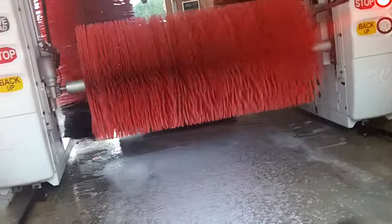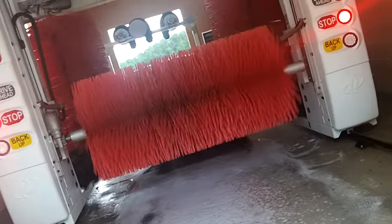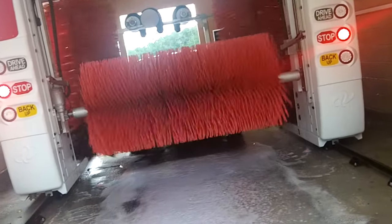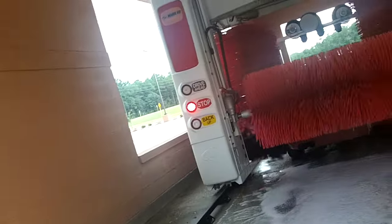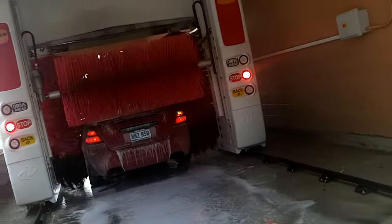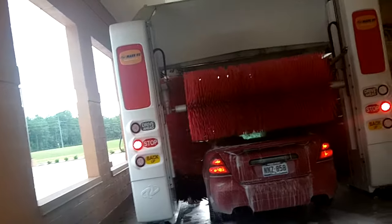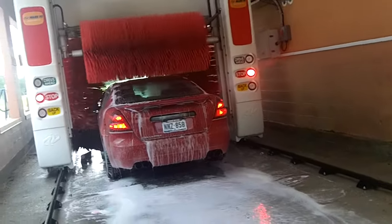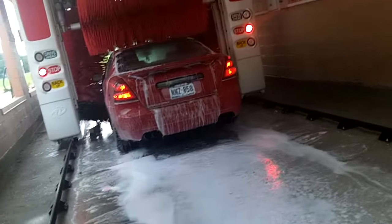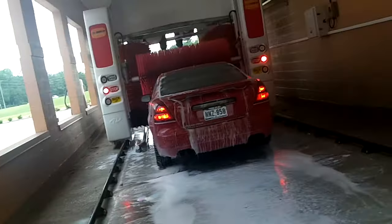German car wash. Oh. There's no wheel washer. Oh my God. Well, yeah, this car wash looks like it's a Mark 7. I think that's the brand. It's the Wasmit, I'm sure. And also for user lormarina.